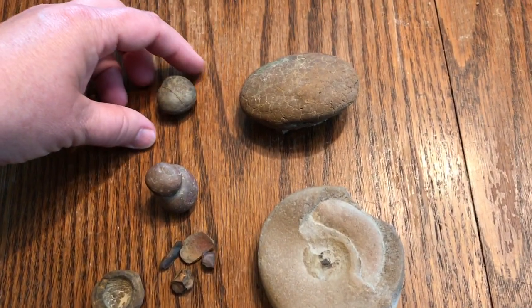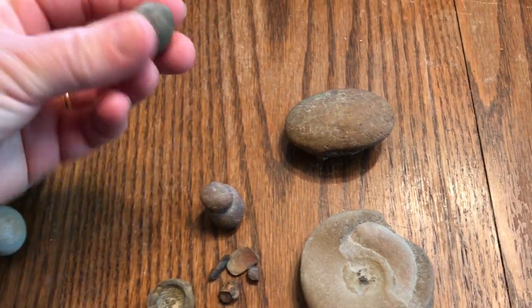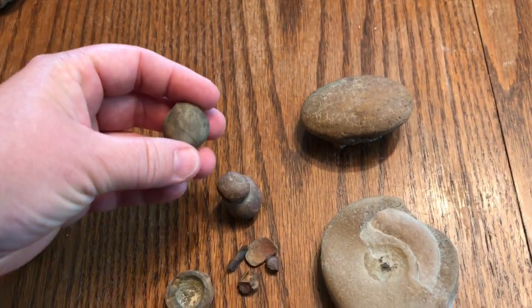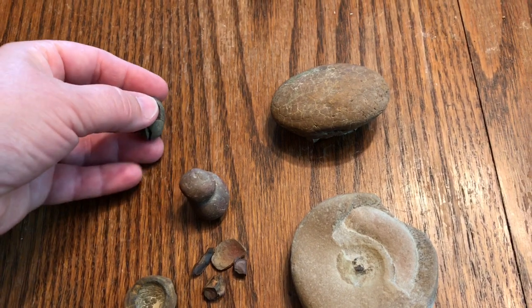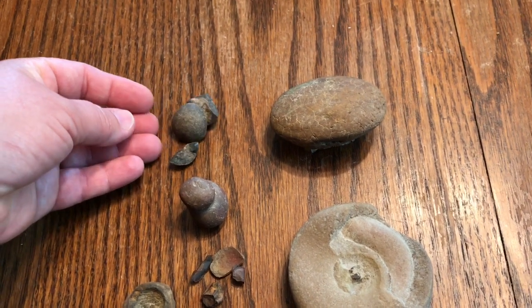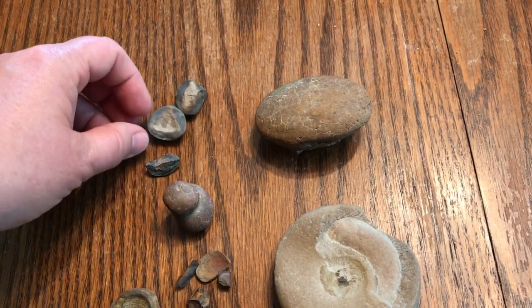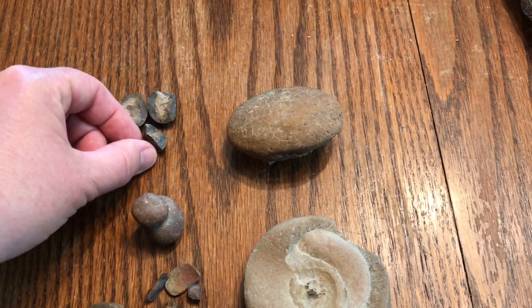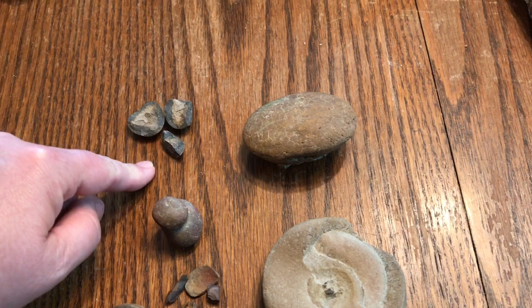And this little one I just found recently here in Monroe County on our property. And what's cool about it is I looked down and I found that, so I knew it was a concretion that had busted open, and then I didn't have to look very far, and I found the other pieces.